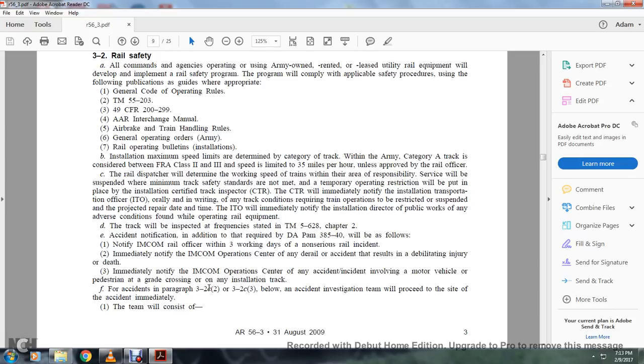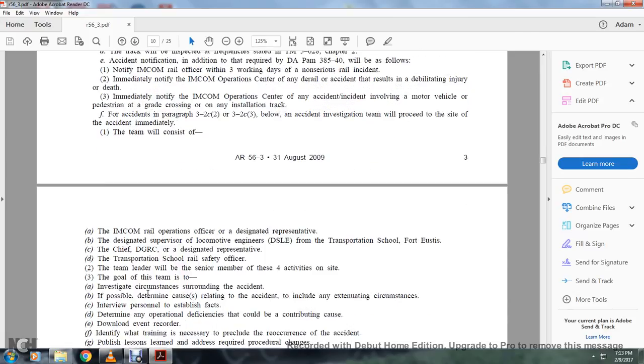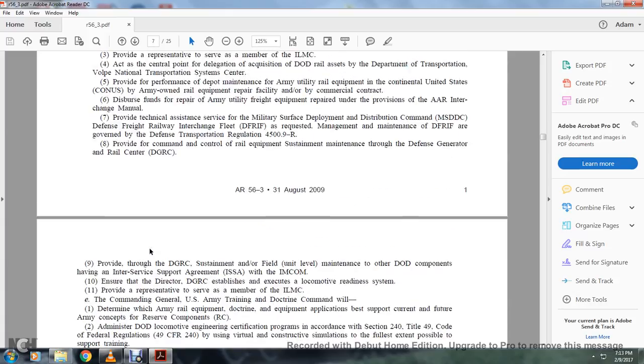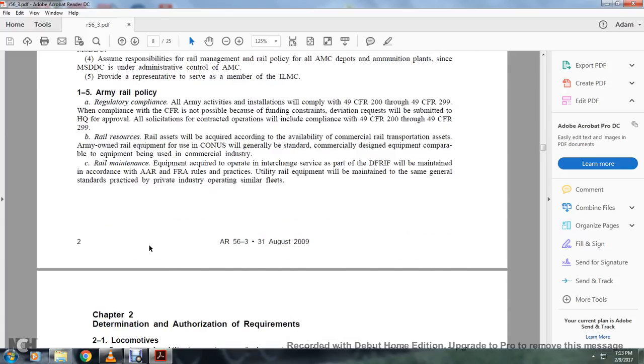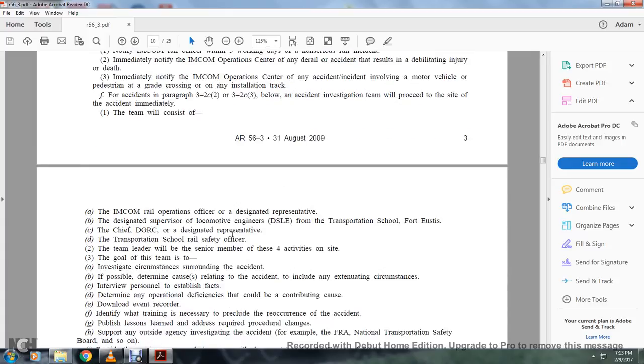For accidents in paragraph 3-2c and 3-2c3 below, the accident investigation team will proceed to the accident site immediately. The team will consist of the IMCOM rail operation officers, designated representative, design supervisor, locomotive engineers from the Transportation School, Fort Eustis, chief of the Defense Generator Rail Center, design representative, the Transportation School, and the Rail Safety Officer. The team leader is the senior member of these 4 activities on site.